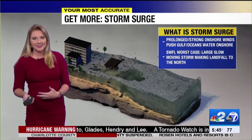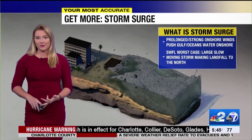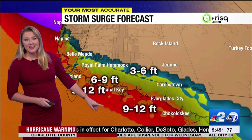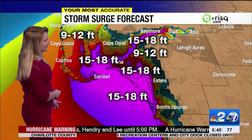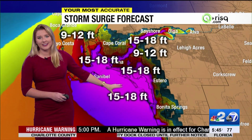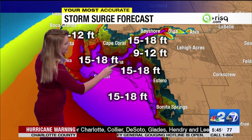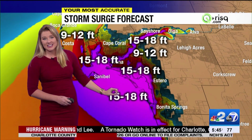Now, our worst case scenario is a large, slow-moving storm making landfall to the north. That's exactly what Ian is going to do. Anywhere upwards of 9 to 12 feet of surge in the 10,000 Islands, up to 3 to 6, all the way up to Tamiami there. As we head into Lee County, looks like we're going to be getting the worst of that storm surge. You see all of that pink, that purple there, anywhere upwards of 15 feet of surge.